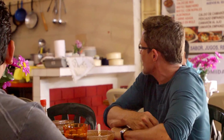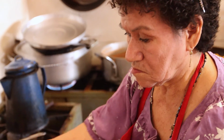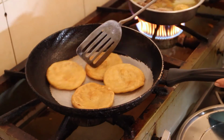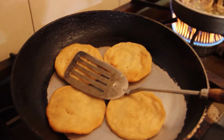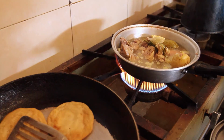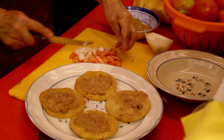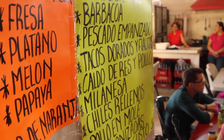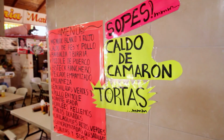Señora? This place was the definition of Cabo homey. It's a family of cooks making tamales and enchiladas, snacks, soups. They even had chicken in mole. The first words out of Hugo's mouth were sopa de mariscos, seafood soup, which unfortunately they didn't have the ingredients for. Kind of turns out that their menu is more of a wish list than an inventory list. But we settled on some good stuff.